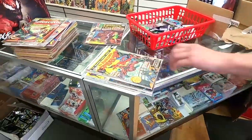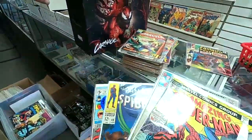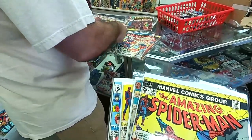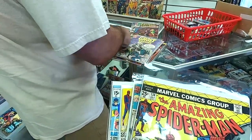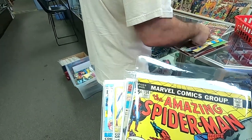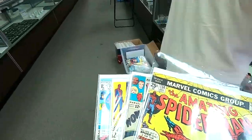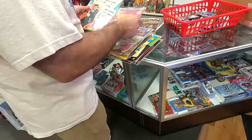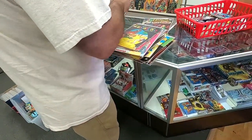Keep in mind, we were just coming from the Old Bridge comic book show. So we had already spent a couple bucks on comic books just a couple hours ago, and we weren't expecting to come here. And little did we know that this purchase would far exceed anything that we bought at the comic book show. So it was really, really cool that this just hit us.